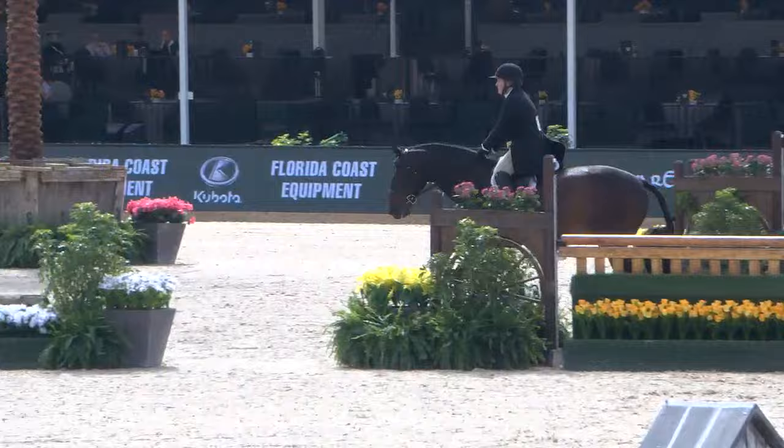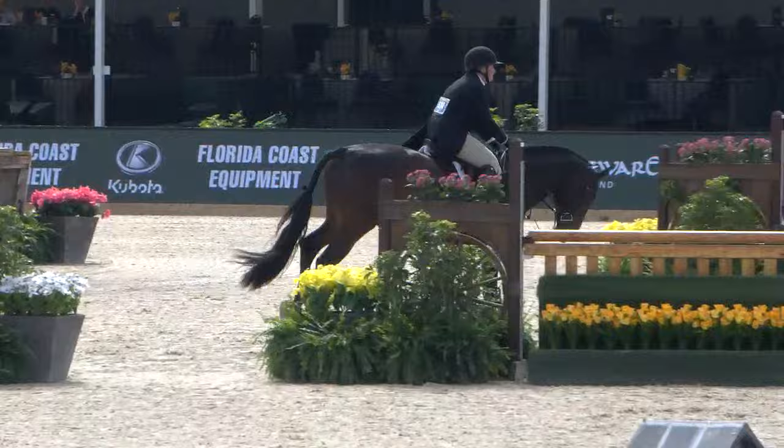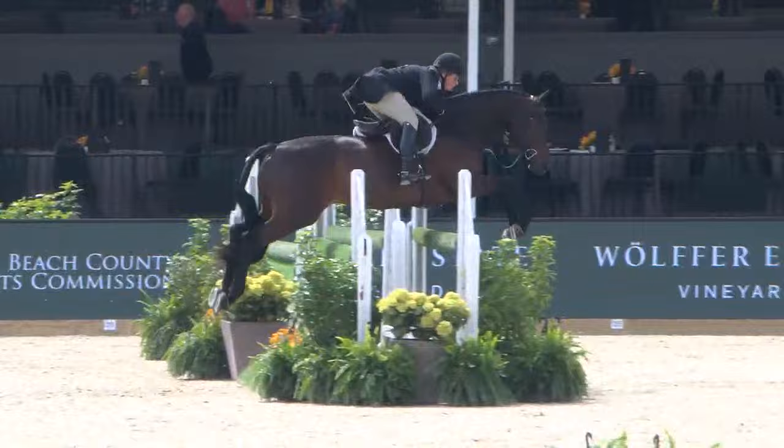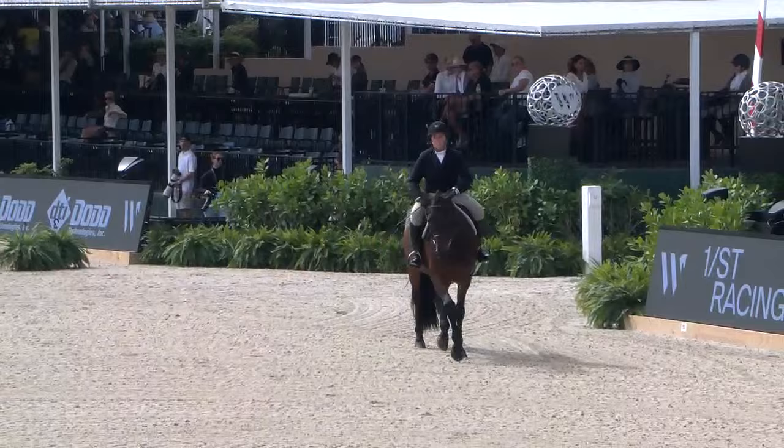Callie is an amateur owner rider, so it's great to see some amateurs doing the Derbies and pursuing this. Callie, I know, trusts this horse and knows him like the back of her hand. It's a beautiful round. That horse jumped beautiful, beautiful round. She should be thrilled with that. He looked so calm and confident. He just walked around the course.